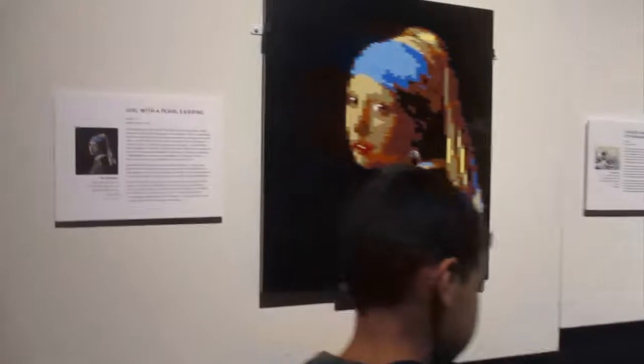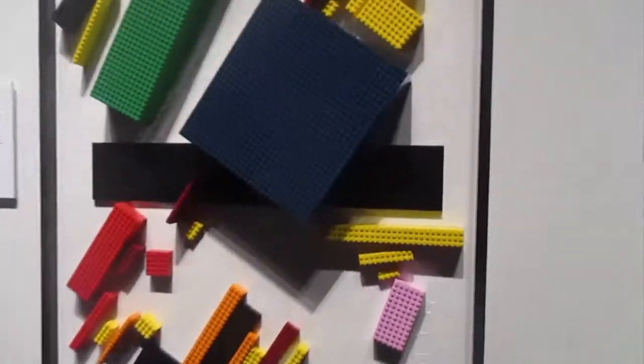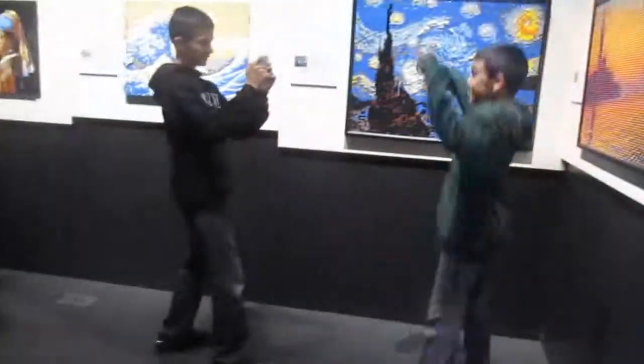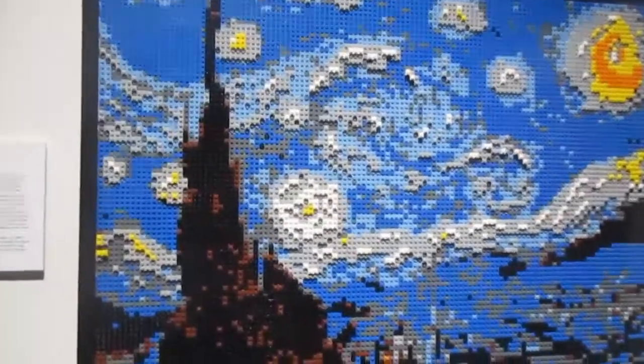Right here we got like all these classical paintings. As you can see, they're all made out of bricks. So they all look like they're pixelated, but if you look closely, they're all Lego bricks. This one is popping out. So you can see the original is right here. This one's called The Prophet, and then they got it in Lego bricks, so it's pretty cool. We even have Starry Night.